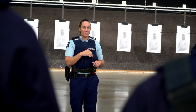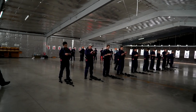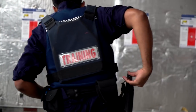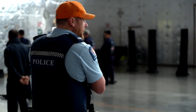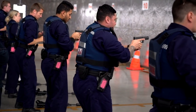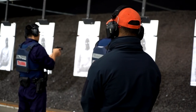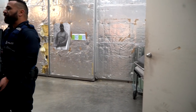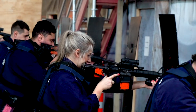Sweet, everyone happy with that so far? Everyone ready to shoot this Glock? What's the mechanical makeup? Unload! Action! Preparation to enforce. Two! Three!